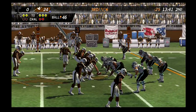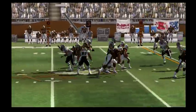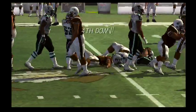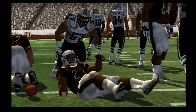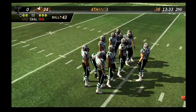Chandler back in the shotgun. Hand off to the tailback. Kennison is there on the stop at the 43-yard line. The home team comes up short on third down again.